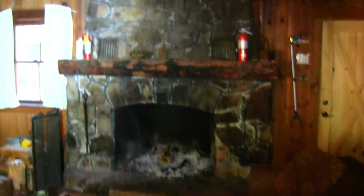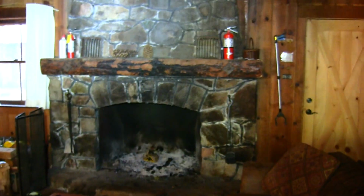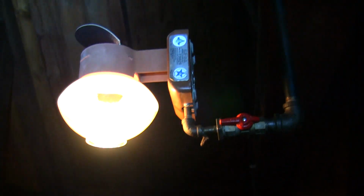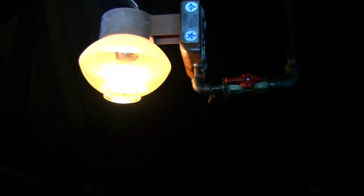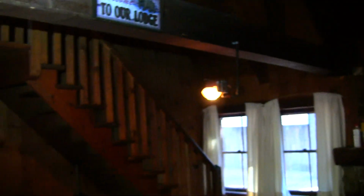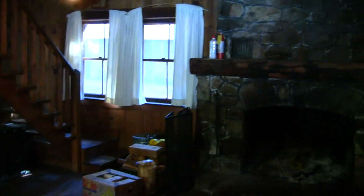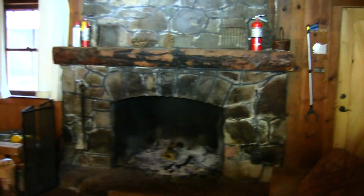And first off, I do want to let you guys know that I'm operating this camera with a headlight on my hat because of the propane situation they do have. So this is all propane throughout this whole entire cabin. That's the only lighting that they do have to offer.